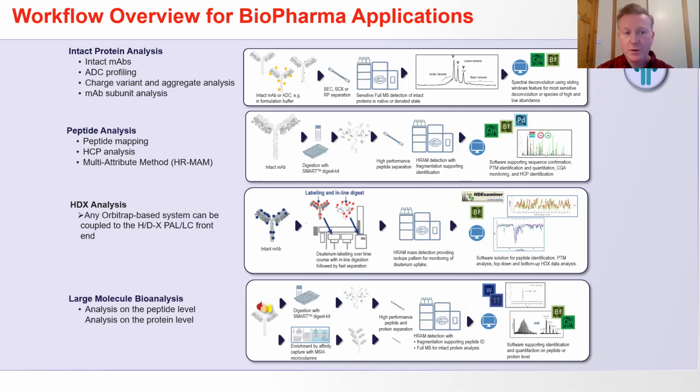We can also take this one step further with a method that we've produced in conjunction with some major pharmaceutical firms, which is the multi-attribute method. So this is a way of taking a single analysis, but being able to provide many different parameters in the one analysis in a compliant environment. HDX looks at the structure of the molecule and also the binding sites that the antibody may interact.